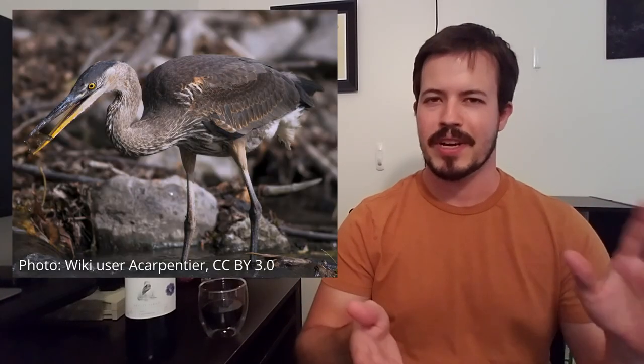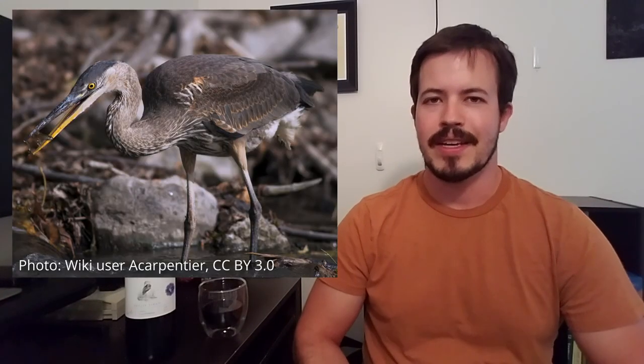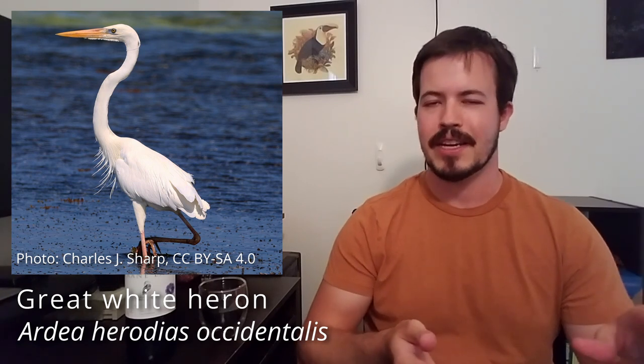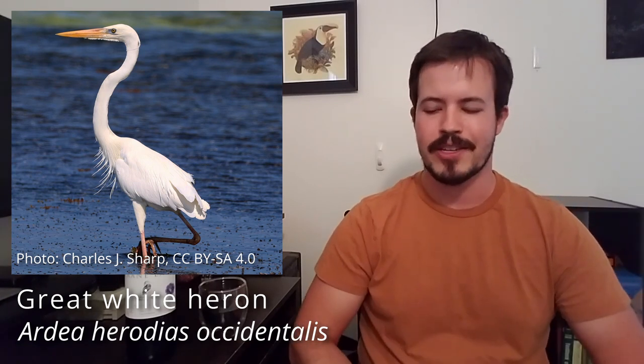As juveniles, the white crown is kind of more gray, and that's one identifying characteristic that you can use to age them. But there is a population, or a subspecies rather, called the great white heron that lives in South Florida mostly and the Caribbean, and they are actually white all over. And so those are pretty easy to mistake for a great egret, which is another member of the same family, but there are kind of more subtle differences that you can use to distinguish them.